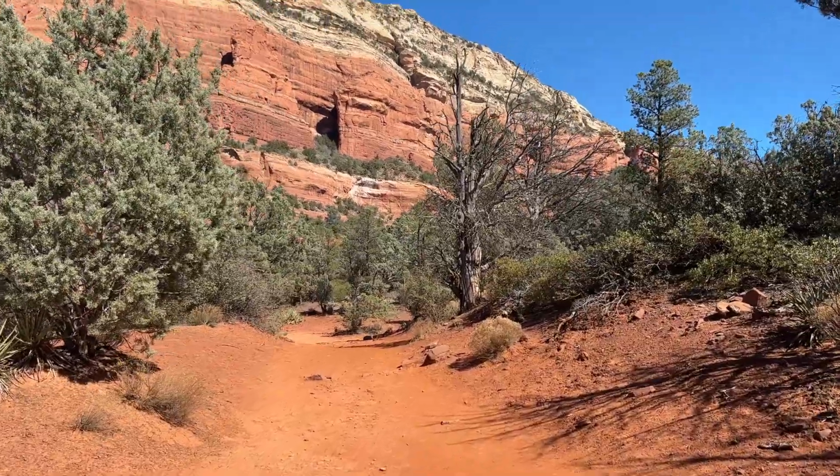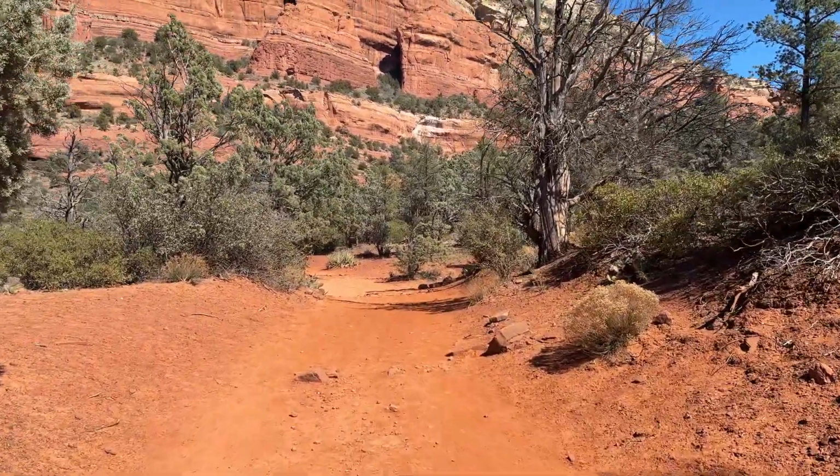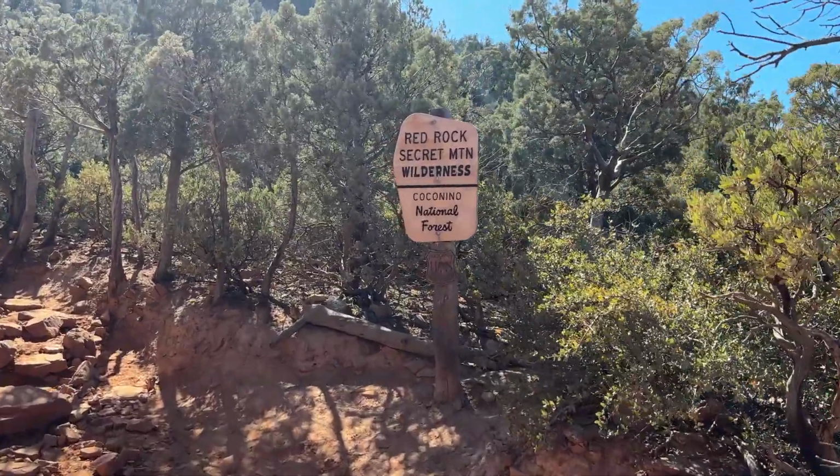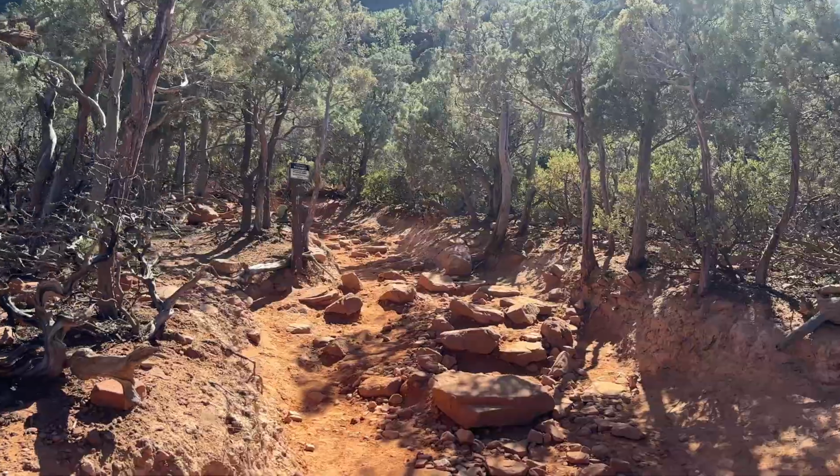You can still hike Devil's Bridge. Because of the popularity, there's now a shuttle you can take to the trailhead parking lots. It operates Thursday through Sunday, but during peak season, it runs every day. I'll have more info on that linked below.